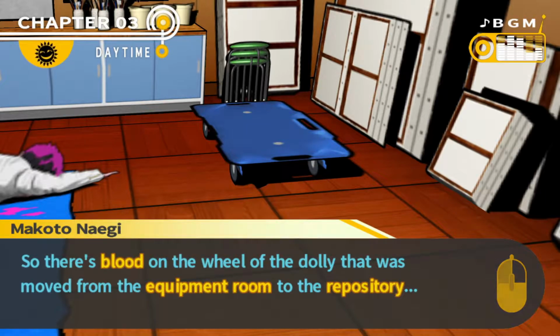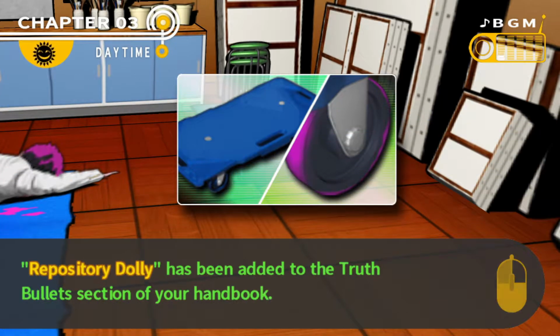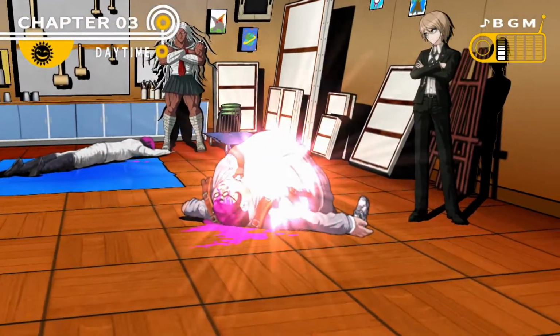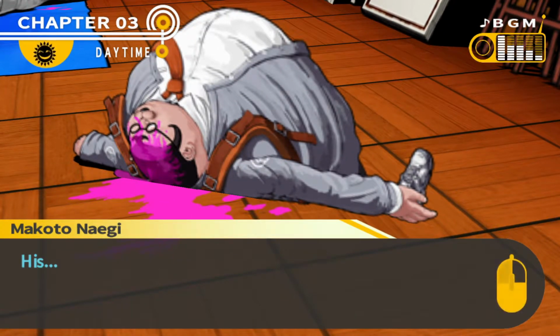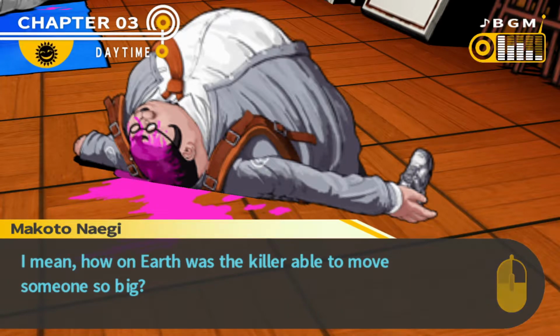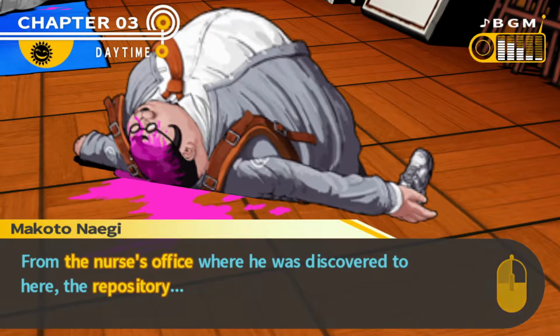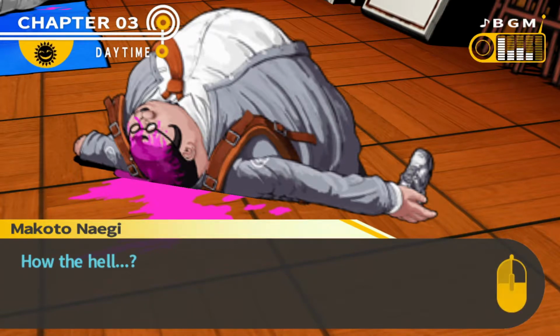How the hell, wait, Hifumi was dead in the nurse's office, right? How the hell did he get up here? What's the explanation for that? How the hell did Hifumi get up here? Hifumi's big cold body is laying on the floor. His really big body. I mean, how on earth was a killer able to move someone so big? From the nurse's office where he was discovered to here, the repository. All the way from the 1st floor to the 3rd, and all without anyone noticing it. How the hell?